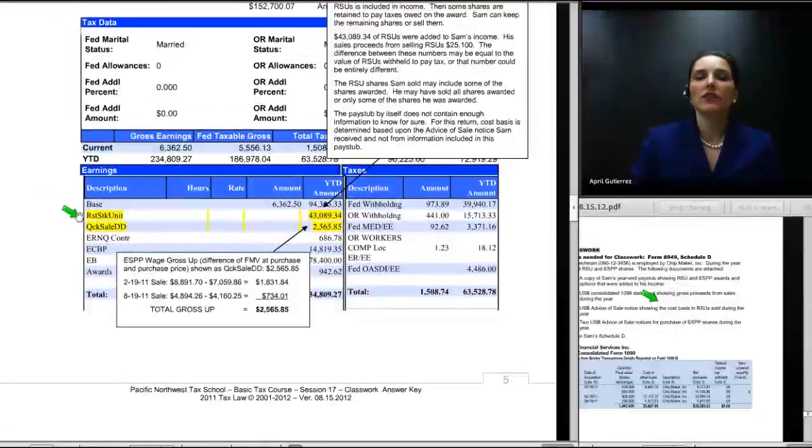The thing with restricted stock units is they are always reported in income when the stock is awarded and not necessarily when the stock is sold. So it's possible to have an award in one year and a sale in another year, and the only way you will ever know cost basis is through the advice of sale and through other records that the employee maintains.